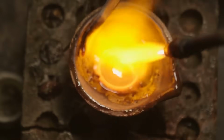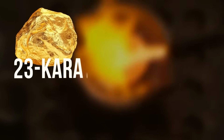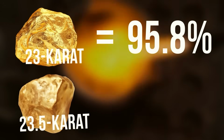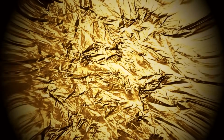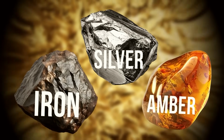Now, if you're not a metal specialist, I'll clarify it for you right away. For comparison, 23 karat gold is 95.8% pure gold, so 23.5 karat is even purer. The remaining percentage goes to other metals to help add strength and durability to the precious alloy. There was also silver, iron, and amber in that set.